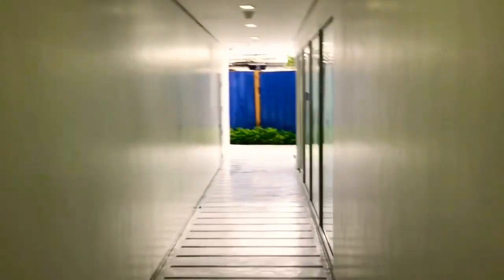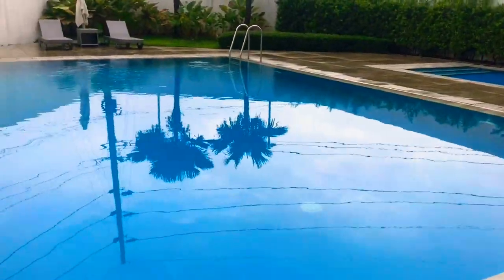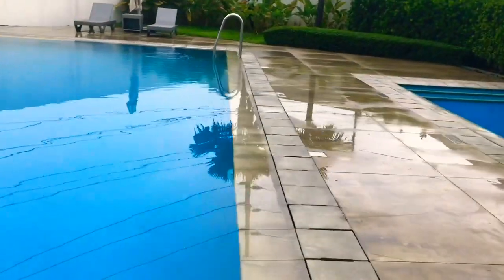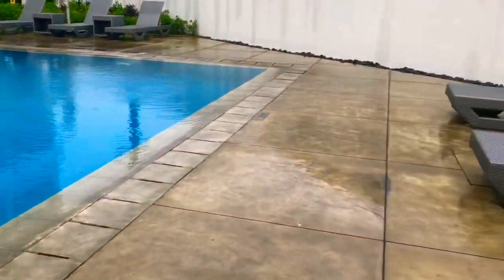And we're on our way to the swimming pool area, and this is how the swimming pool looks like. So there are two swimming pools. The big one is for the adults, and the other one, which is a smaller one, is for the kids.